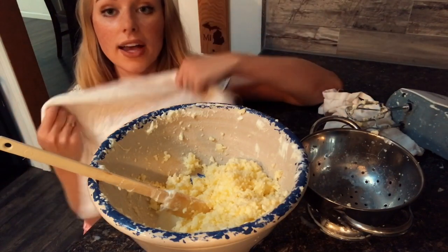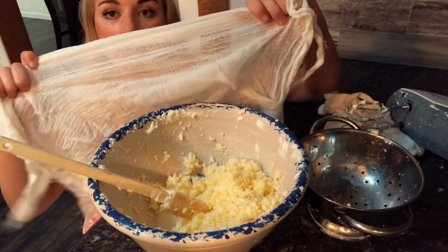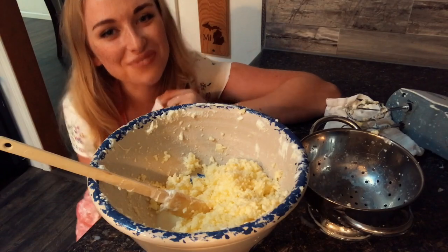You have to have cheesecloth. I got this off of Amazon for like $4, but it's basically a straining cloth that you can use to squeeze out all the extra moisture. So that's what I'm gonna do right now.